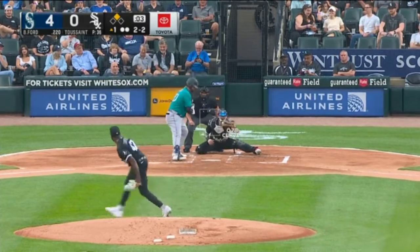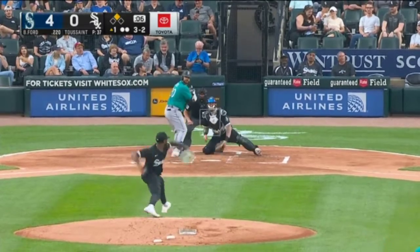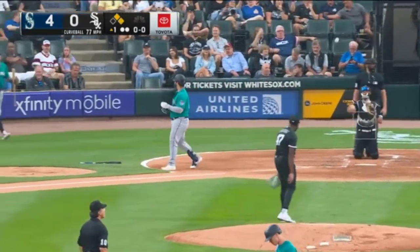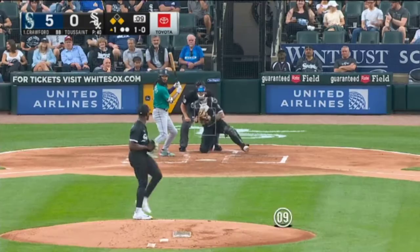2-2. Breaking ball off the plate outside. 3-2, and this is... And there's another curveball away. Which again we've seen. That's over Sosa into right. Marlowe scores. Ford into the bullpen in the first inning.